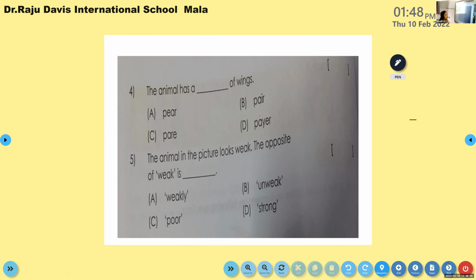Payer. Yes, payer. Now, you have told me that the dragon has two wings, right? Yes, two wings. A set of two. Anything that comes in a set of two is called a pair. For example, when we go out, we wear two shoes, right? That means a pair of shoes. A pair, a set of two.